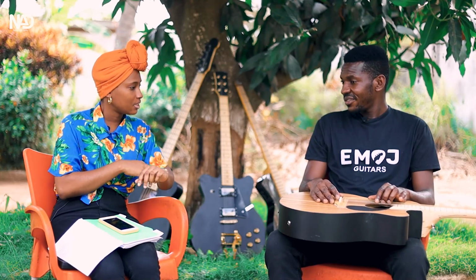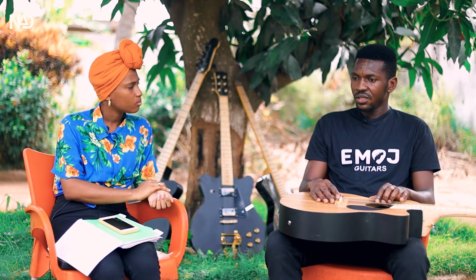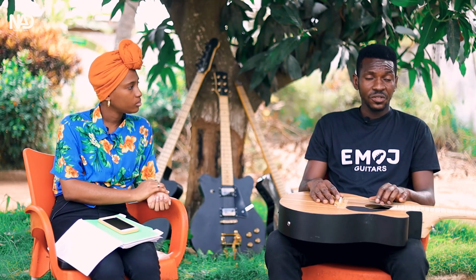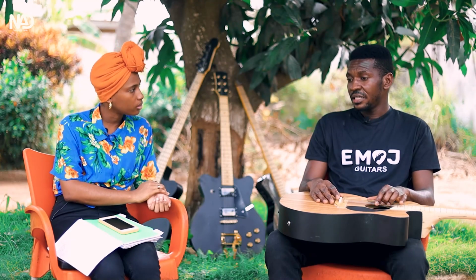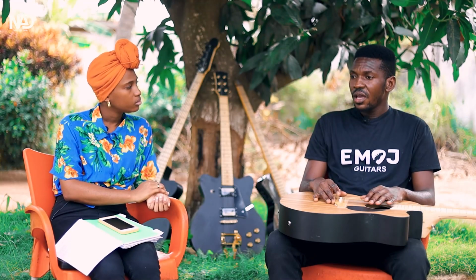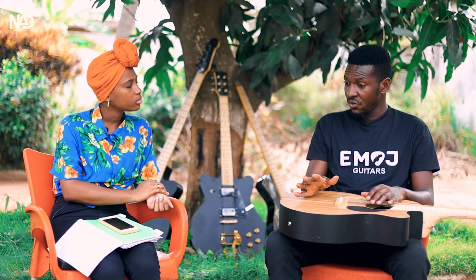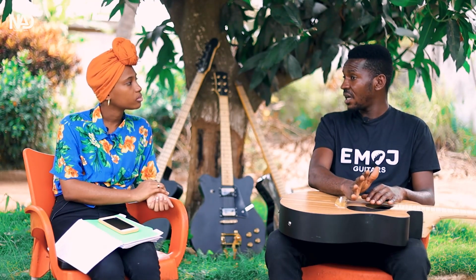Let's go to the challenges. Since you mentioned the mark, what other challenges do you face? I mentioned the challenge of not having a machine. Aside from that, because I'm doing it locally here in Ghana, I post the guitars on social media platforms like Facebook and others, and they look very nice. If you are not told it's made in Ghana, you will never believe it.